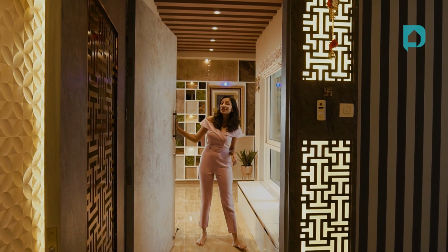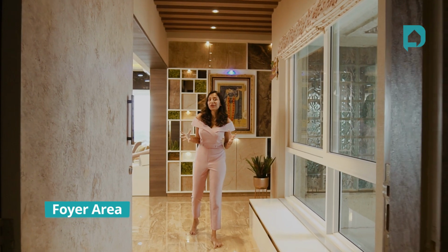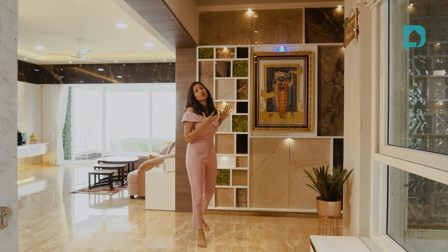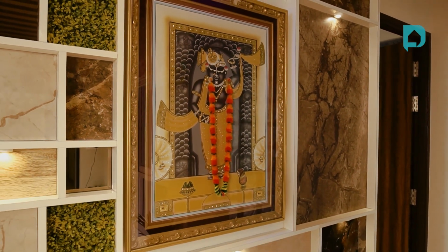The entrance of the home can give us a good glimpse into the rest of the home. Here, one cannot miss this bold yet striking entryway, be it the rafters or this plethora of materials on display for this feature wall, or even this very adorable mural of Krishna.